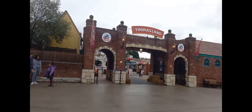I've just visited Thomasland, the fantastic kids area over here. It's probably my favourite kids area in the UK. Yes, I actually prefer it to Peppa Pig World because it's got both. It's got the theming and it's got some decent rides.